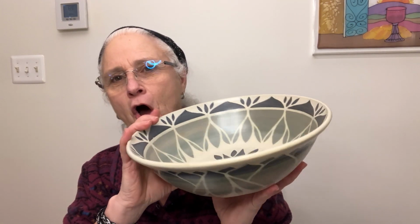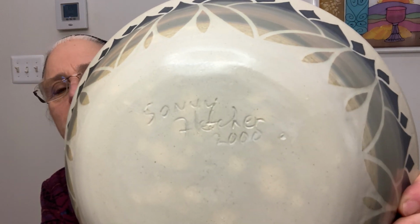All right, so now we are down to my cool finds. Actually, let's do the coolest, semi-coolest. Oh gosh, no, we're not going to do that yet. All right, we'll do this one. This one is a ceramic bowl, which I just think is awesome. It is by an artist named Sunny Fletcher, who was quite prolific right around 2000. This bowl is signed Sunny Fletcher 2000. He does have some other pieces that I can comp to. There's nothing that looks like this.